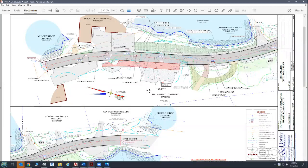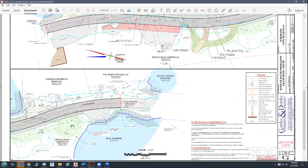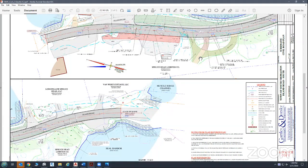So the town of South Thomaston, this is their road, your road that you control. So you're the ones that you have to look at how you're doing this. Anytime we get outside of those standard things, like up in this area, then you need to engage the abutters to ensure that you acquire an easement to do any work beyond that. So in this circumstance, we're trying to stay away from this property, but you're really looking at working with the Spruce Head Lobster Company there, and then the owners for these lots back here. They would need to be coordinated with to do their driveway realignment.